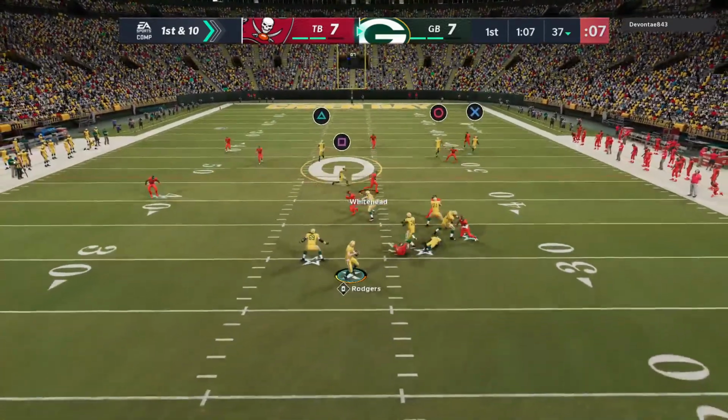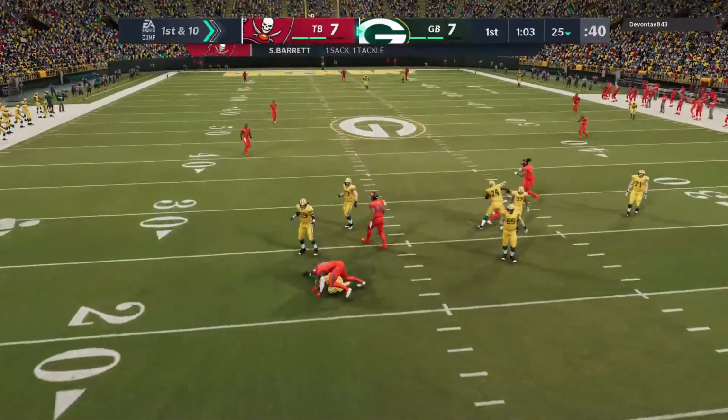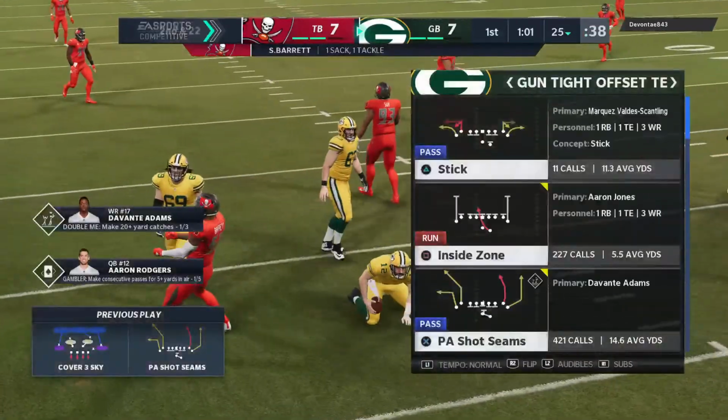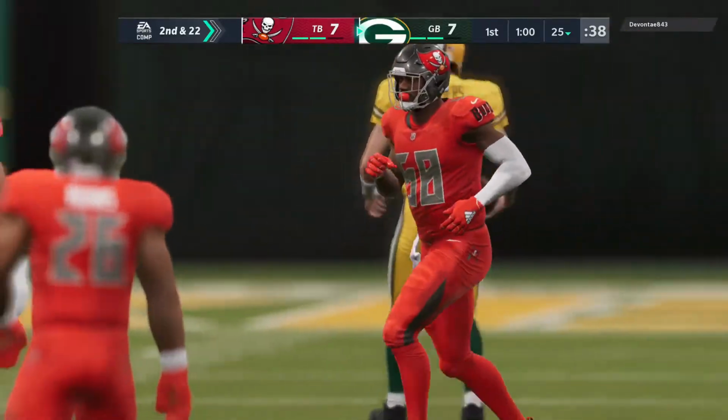On play action, now Rodgers. Oh, the Buccaneer pressure too much. Down he goes. Shaquille Barrett put that sack by his name in the stat sheet.